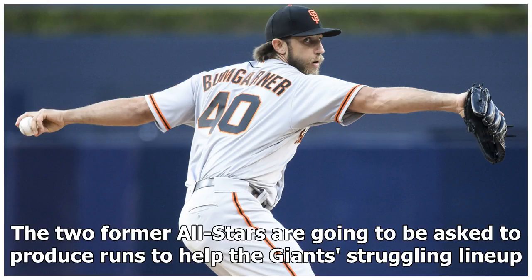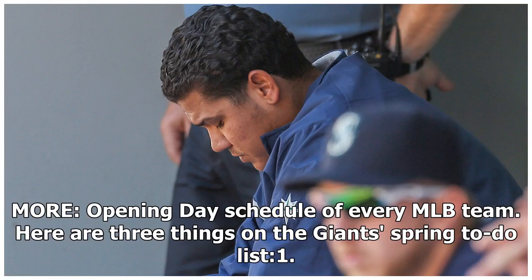The two former All-Stars are going to be asked to produce runs to help the Giants' struggling lineup.